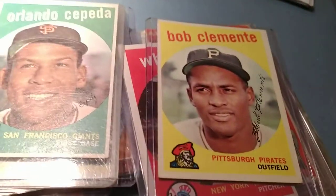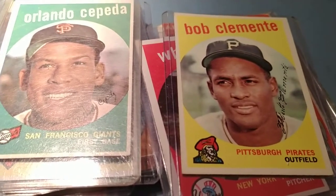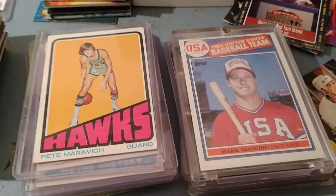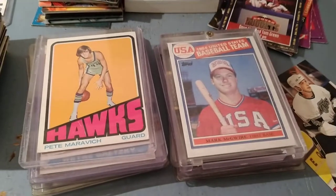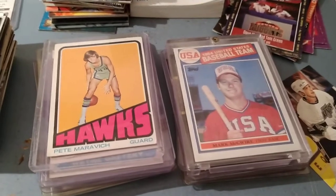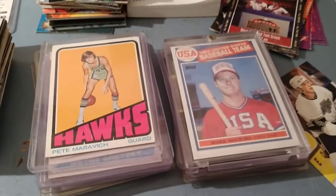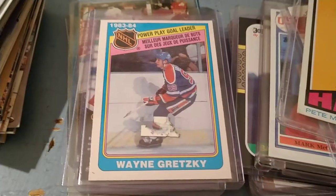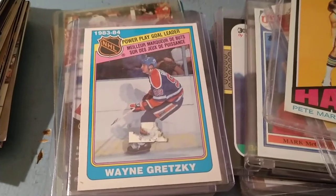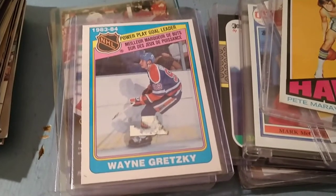The only one I think I must have sold a long time ago is the Hank Aaron card. I don't have that anymore, but I remember having that one too, but it's gone. Pretty random over here. I see a Pete Maravich from '72-'73, and then there's a McGwire '85. So I do have a good bit of '80s cards, too many. For the most part, I'm interested in anything before the year 1980. But that's a cool McGwire rookie. There's a nice early Wayne Gretzky card, O-Pee-Chee from '83-'84, second year, third or fourth year card.